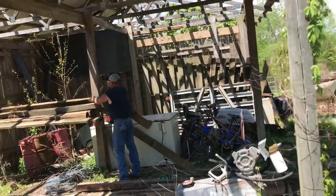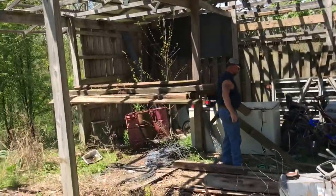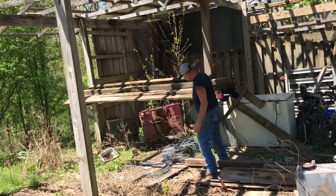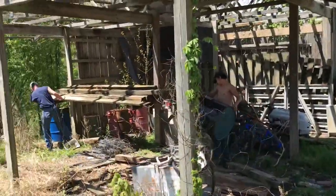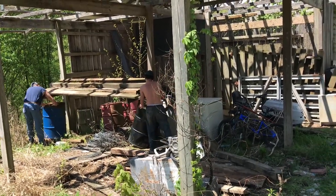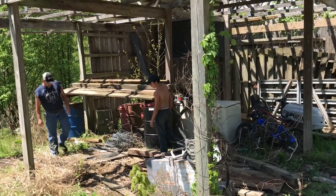So, we're getting some stuff cleaned out. We've got to brace up our board holder because it's starting to bow, and we're going to see what we can do. So we'll be back when we figure it out. This is not a pretty mess, but it will be awesome when it's done.